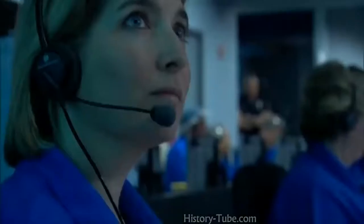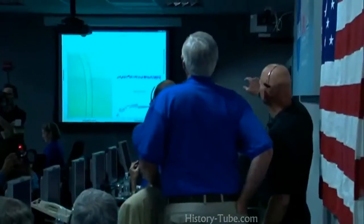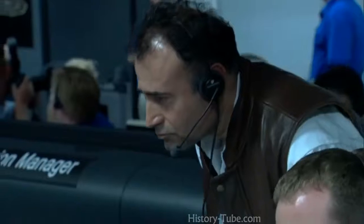Phoenix now 1 minute past the entry point. We still have a signal via Odyssey. At this point in time, Phoenix goes normally through peak heating. Phoenix now 2 minutes and 25 seconds past the entry point. We still have a signal via Odyssey, standing by for reacquisition via direct to Earth.